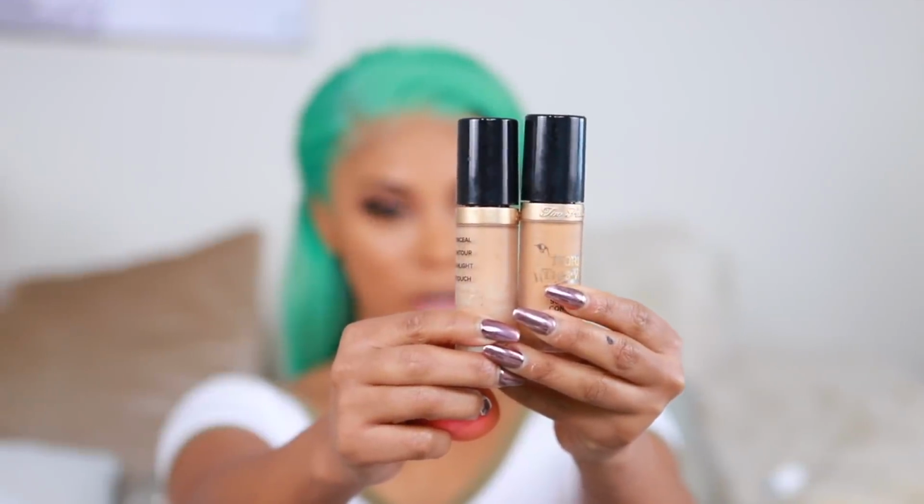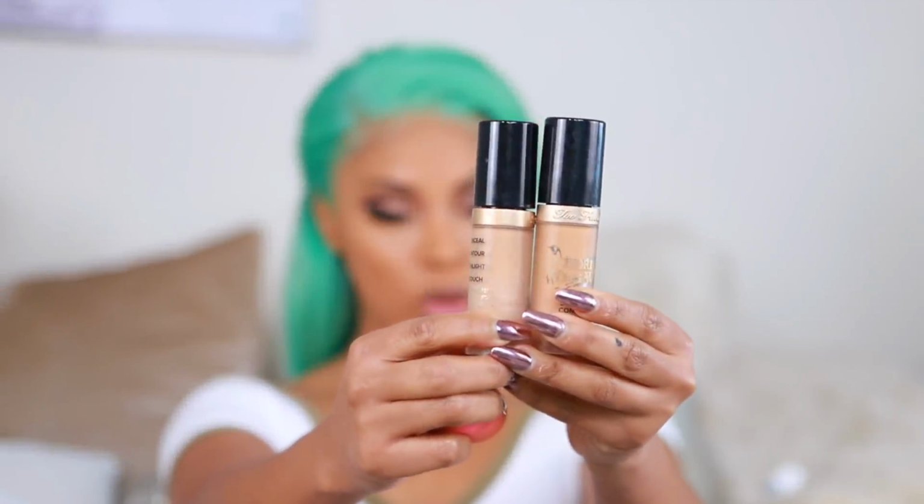So now I'm gonna go in with some concealer. I'm gonna go in with the Born This Way Too Faced concealer. I think this is an amazing concealer. It's so good. The coverage is amazing for your under eyes. If you love full coverage concealer, this concealer is everything. Full coverage, but it's not drying, so under your eyes feel nice and hydrated, and it looks nice and smooth under the eyes. It's really good, you guys.